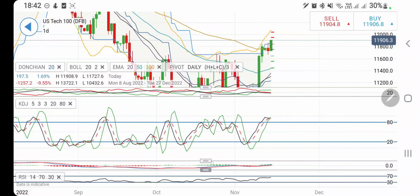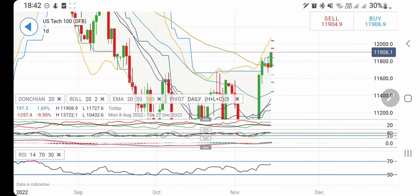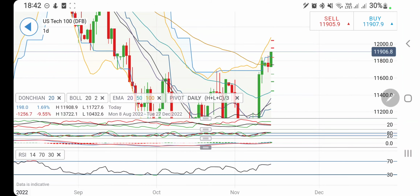Directional movement is bullish. Stochastic is overbought. The MACD is divergent and bullish. The RSI is looking upwards. Considering this, buy at 11,920, sell at 11,830. In between these 90 points, do not trade. Above 920, expect 950, 12,000 are the targets.